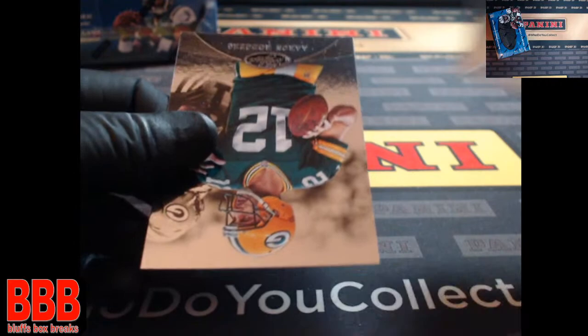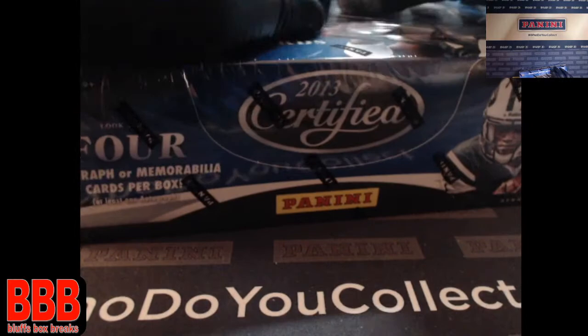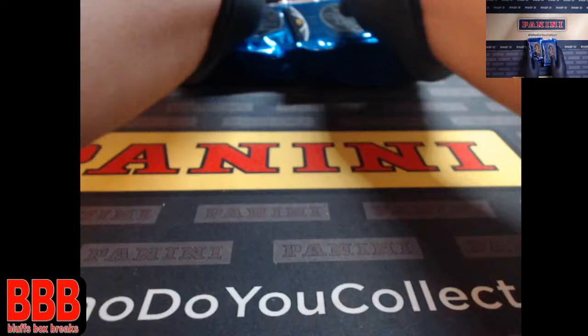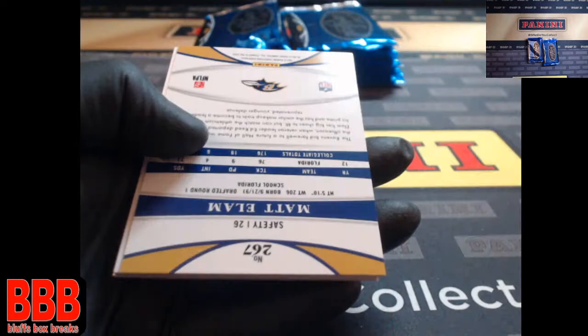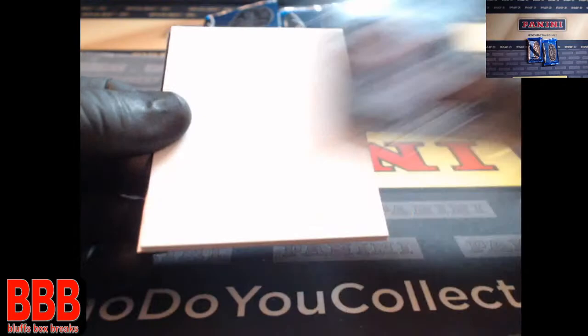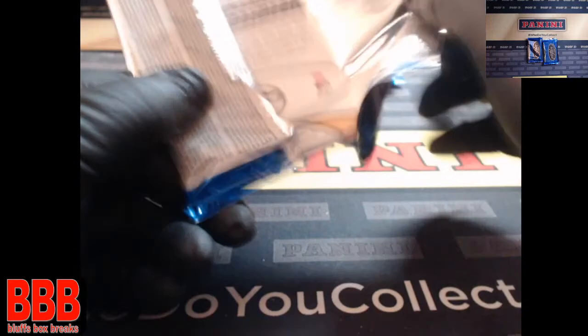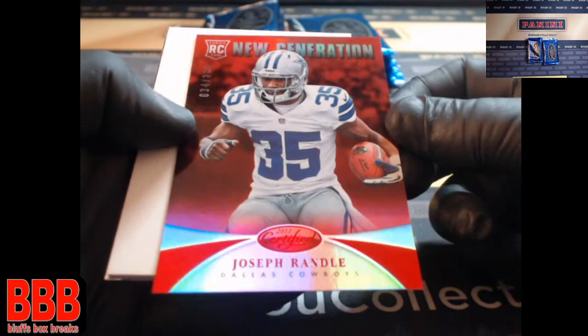All right, last box. Good luck, guys. Good luck, good luck, good luck. Tony Romo, Pierre Garçon, Matt Elam for the Ravens, starting us off. This one a $9.99 rookie. Now we got flipped, they're playing us. Jamaal Charles, Jason Witten, Joseph Randle to $2.50. 34 of 250 red for the Cowboys. Filler card. Vaughn Miller, Aaron Rodgers again.